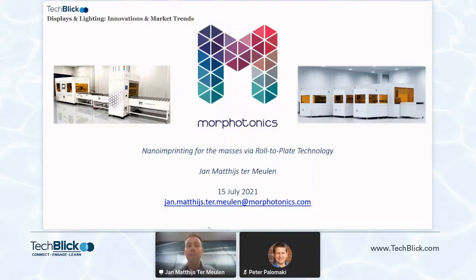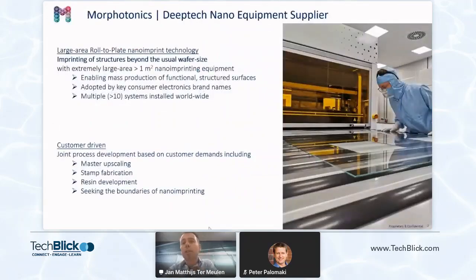In the coming presentation, I would like to tell how we believe that we can make nanoimprinting more affordable and accessible for a large public. But first, I would like to tell more about Morphotonics, our company. Morphotonics is an equipment supplier, located in Veldhoven or Eindhoven in the Netherlands, and we sell roll-to-plate nano-imprint equipment.